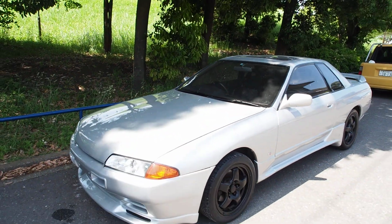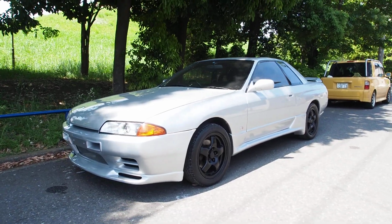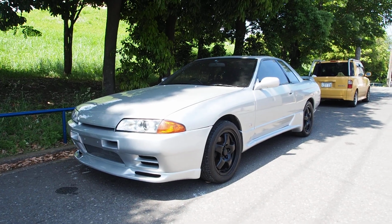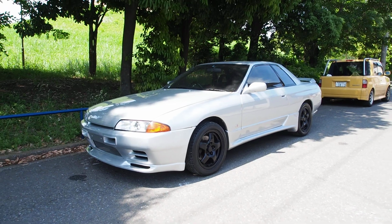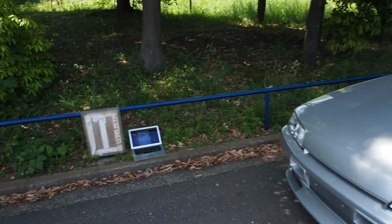And the car, on first glance, looks really good. When you get up close, you can find a couple of flaws, but the car has a really good look to it, especially with that front Nismo aftermarket front bumper. It isn't an original Nismo one, it's just a fiberglass replica, but really good looking car, and the body looks to be in really good shape too.